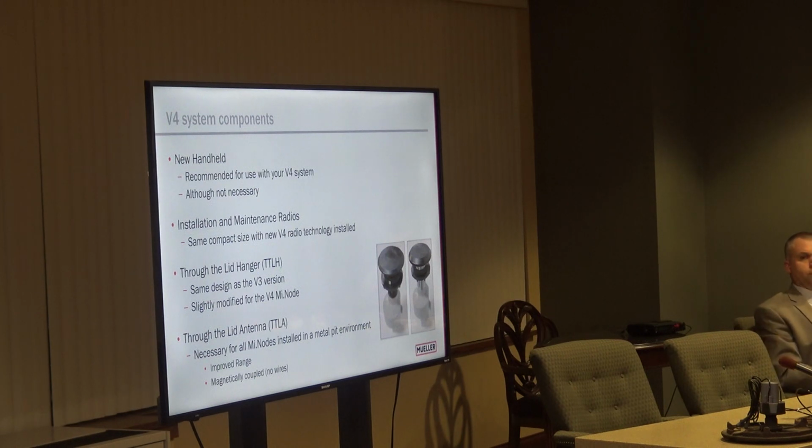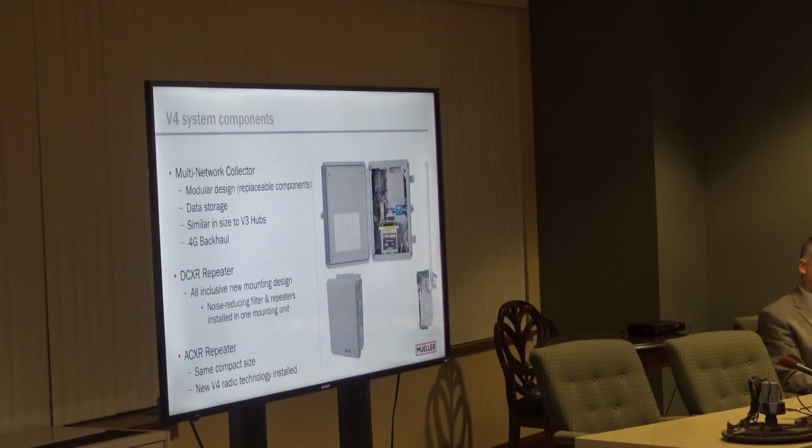So we've made a lot of changes in the technology to improve its power and to improve the collector that collects the data from these radios. We've also added data storage. Currently your collectors get the data from the radios and immediately send it to your software. If something happens, like a tornado takes out a cell tower, and the signal can't go out, you lose that chunk of data. In the new system, that data is stored, and when the cellular connection is rebuilt, it'll send all that data and fill in the holes where you were missing data.